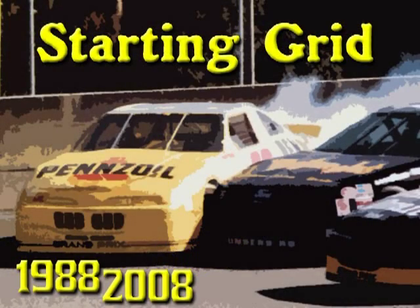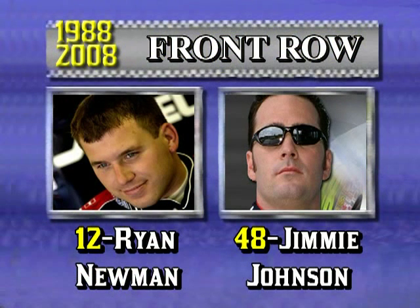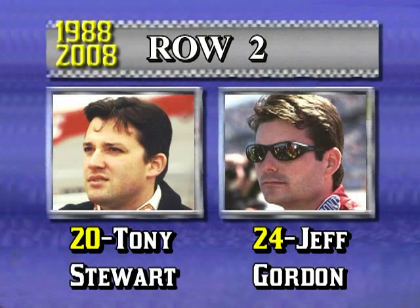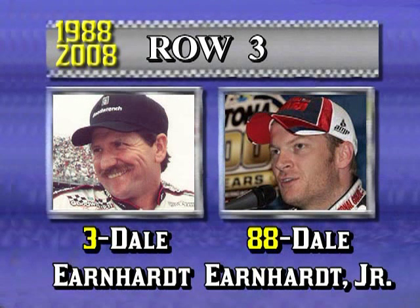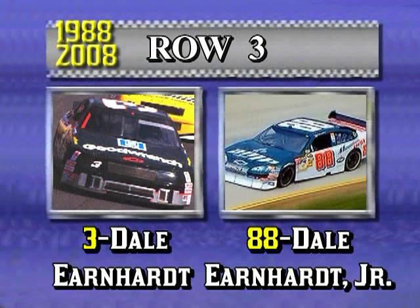Ladies and gentlemen, it's time to meet the cars and stars of NASCAR's most recent 20 years. The front row belongs to a pair of outstanding newcomers with the Rocket Man, 2002 Rookie of the Year Ryan Newman, and two-time Nextel Cup champion Jimmy Johnson. Row 2 is the Home Depot Pontiac of the Rushville Rocket, Tony Stewart, alongside Jeff Gordon and his famous Rainbow Warriors. Row 3 belongs to the Intimidator, 7-time Winston Cup champion Dale Earnhardt, and his son Dale Jr. in the AMP National Guard Chevrolet.